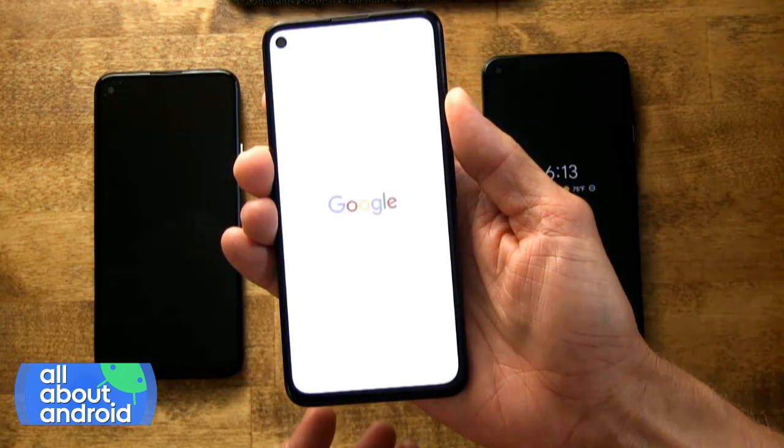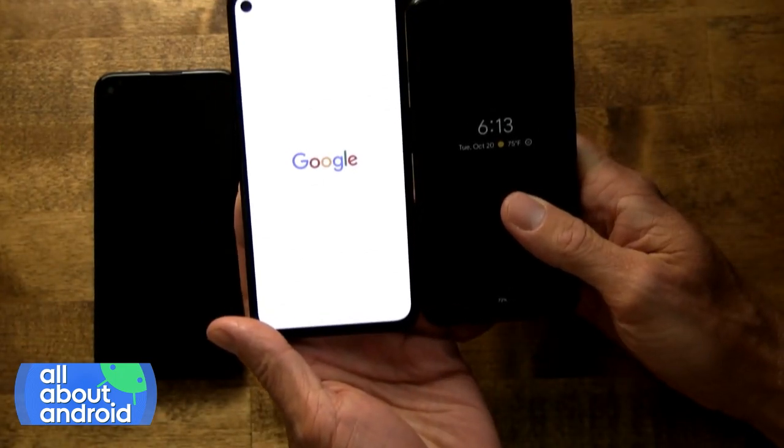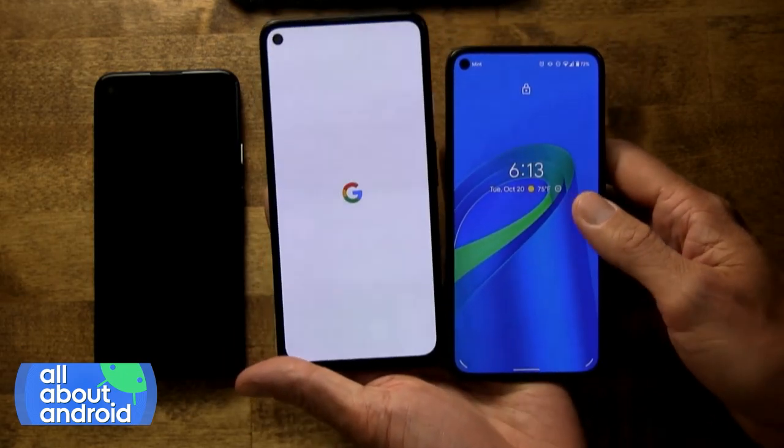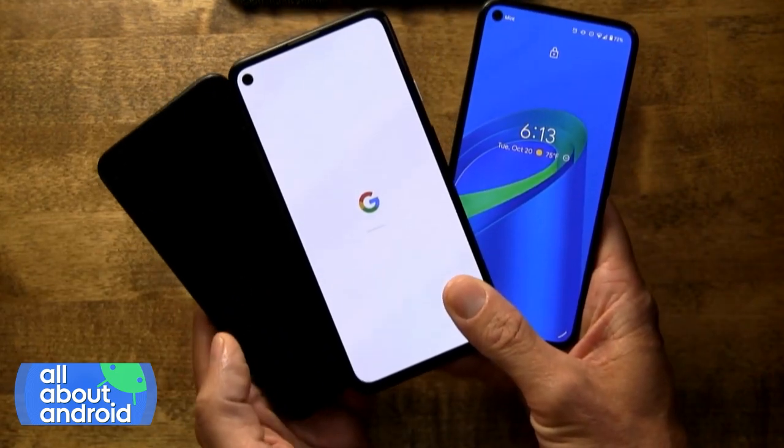For me, it's even more confusing that the 4a 5G is bigger than the 5. So you seem to go backwards from that. Yeah, totally. Usually the highest number is the biggest one. And not only that, but it's got both numbers. It's the 4a 5G, right? So that's confusing too, because technically it's 9 if you add them all up. But that's why it's bigger. What a mess, Google.